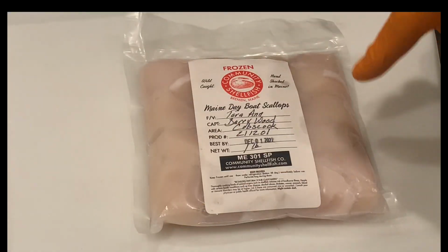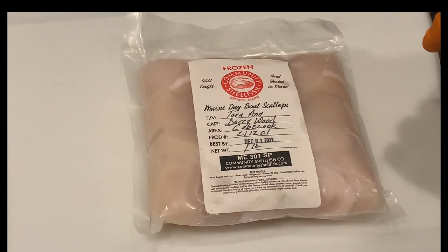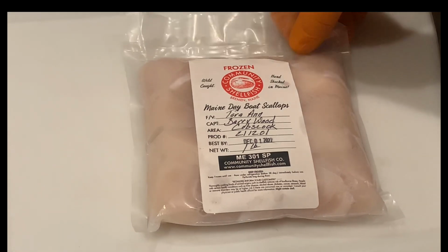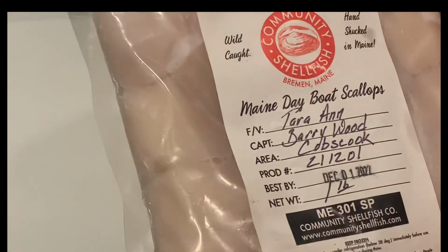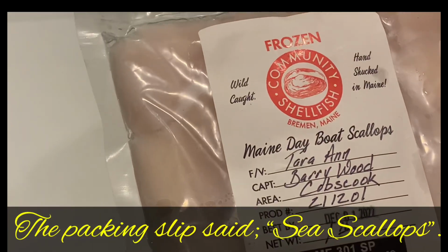Well, if you've never seen scallops before or are not familiar with them, basically there are two types of scallops. There's bay scallops and sea scallops, and sea scallops are larger than bay scallops. However, these say Maine day boat scallops. I'm not sure exactly what day boat scallops are, but it has all the good stuff.